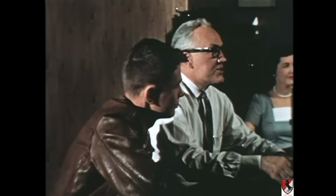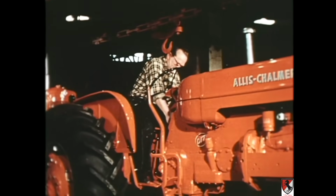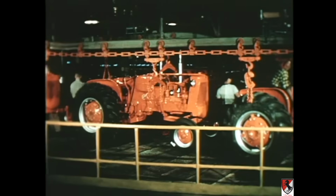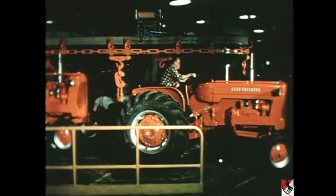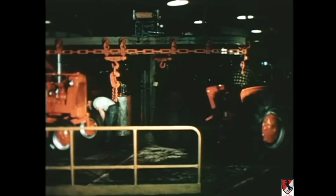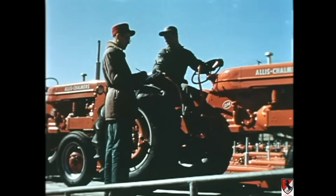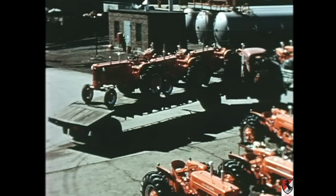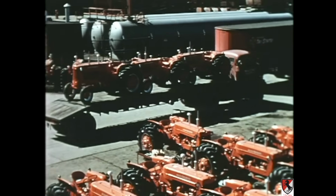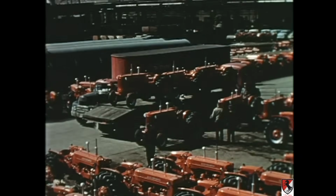And before any new model reaches production, it must survive thousands of hours of rugged tests to prove and prove again it measures up in both quality and performance. And that brings up the other maxim that guides Allis Chalmers Engineering in Action. If we can't build it better, we won't build it. So finally, what was once an idea, and then a blueprint, and then a laboratory experiment, is now a reality and ready to go to work, ready to help some future owner to better living, better farming, more profit through engineering in action.